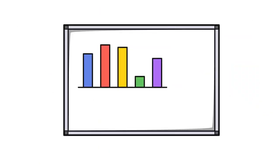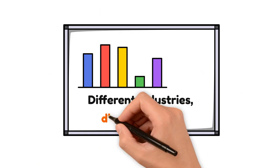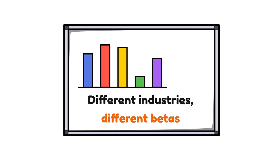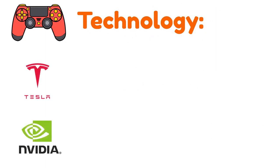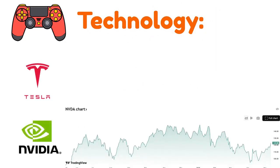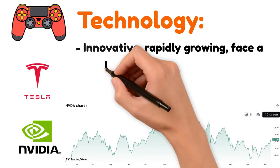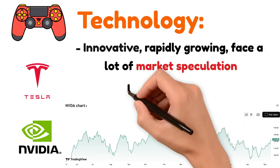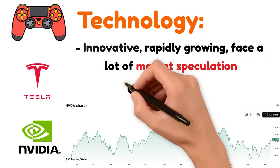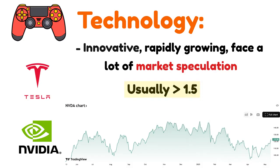Some industries naturally have higher betas, while others tend to be more stable. Here's why. Technology. If you've ever looked at tech stocks like Tesla or Nvidia, you know they're known for big price swings. These companies are innovative, rapidly growing, and often face a lot of market speculation. Tech stocks generally have high betas, often above 1.5, meaning they move much more than the market, up or down.